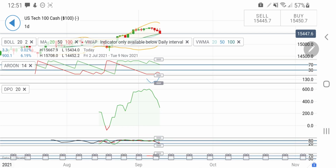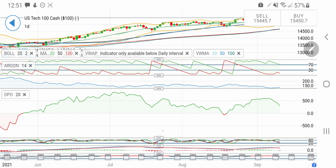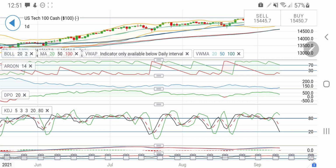And if you look at the average true range, it hit a bottom and is trying to move up, so maybe we might see slightly wider moves. The DPO was bullish, trying to enter into a bearish territory. Now see the stochastic, the interesting part is the stochastic has hit a bottom here and is almost at the oversold position, may try to bounce back a little, form a crossover here, and may try to enter again into a bullish zone, and then a drop should follow.